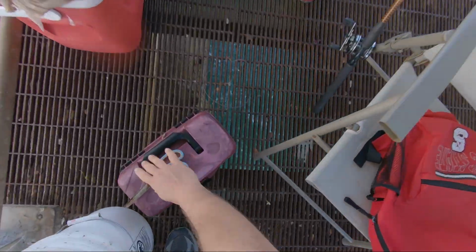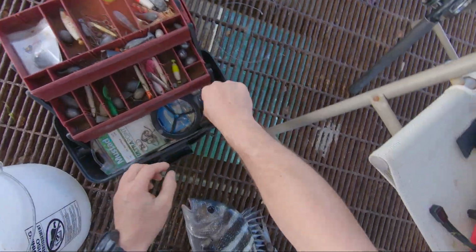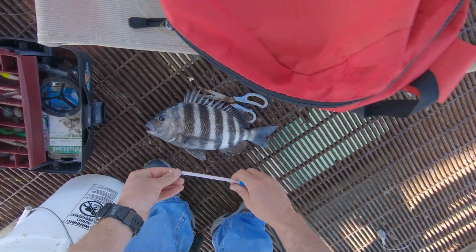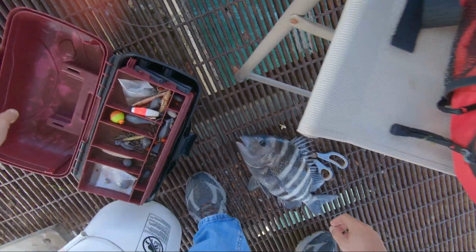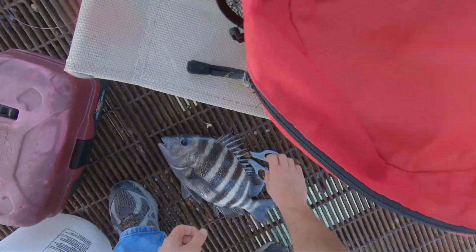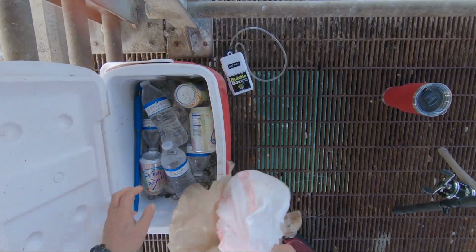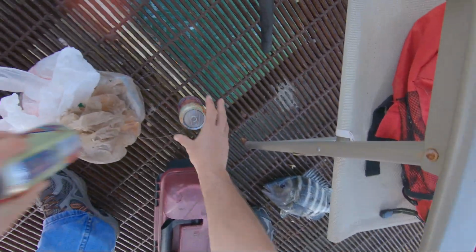God, what a beautiful fish. All right, put me a piece on there. I want to catch one. Thank you. Let's see how big he is. This one's a little over 15. Yeah, the other one's bigger. It's been a while since we've seen one.